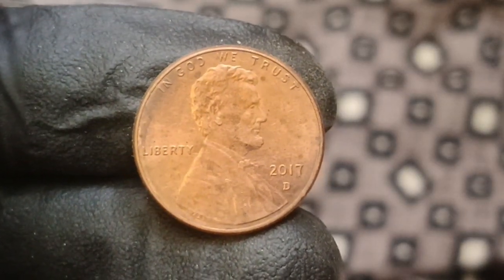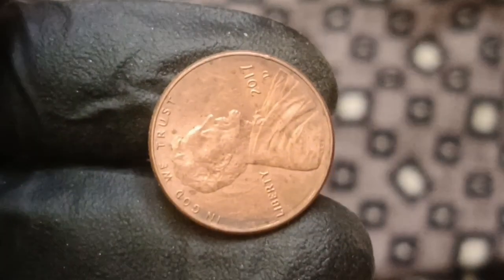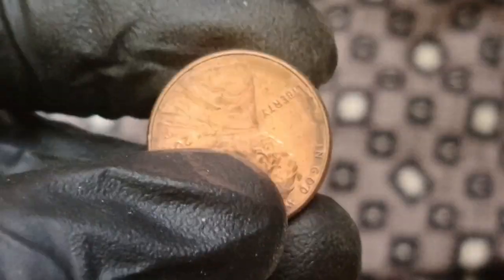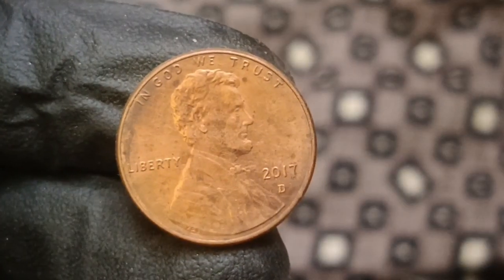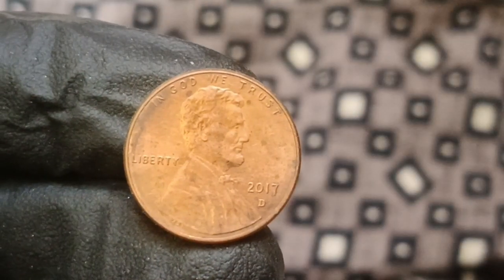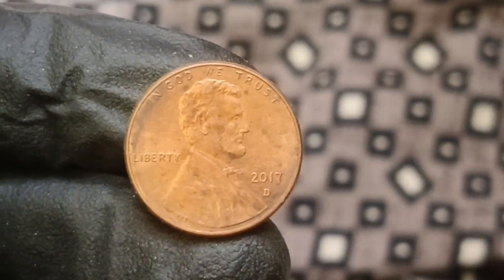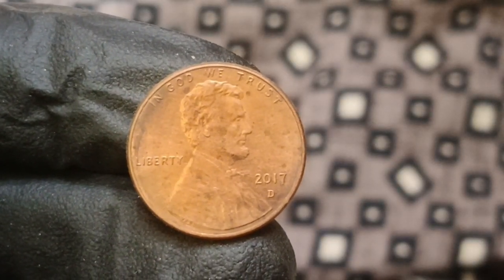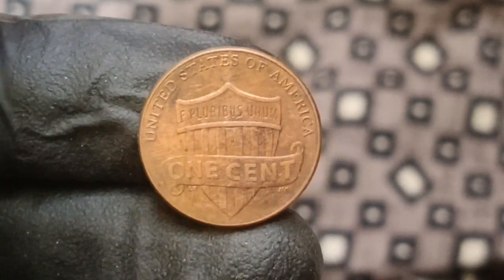Imagine holding such a coin in your hand, the same size and weight as any other penny, yet worth enough to buy mansions, luxury cars, or entire companies, and the thrill for collectors is that coins like this can be found by anyone, because they were released into circulation, meaning your change from a grocery store could hide a fortune if you only take the time to look closely. And this is why coin roll hunters and casual collectors alike are drawn into their hobby, because the dream of finding a life-changing coin is real, and the 2017 D penny is living proof.